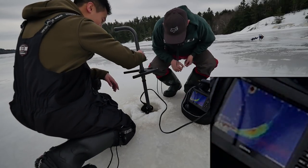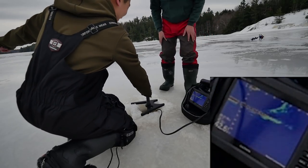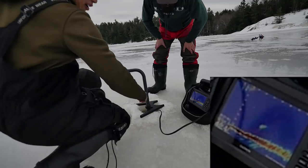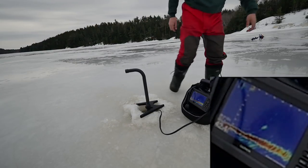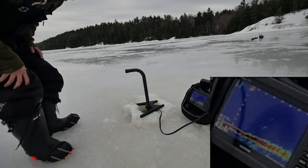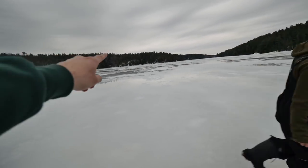Let's confirm which way we're pointing. It's this way. Oh, it's this way, sorry. Yeah. That way. Fish are this way. Okay. 40 feet, so... That way.